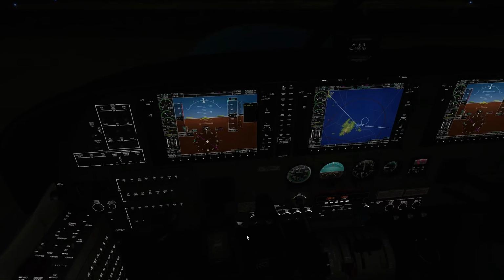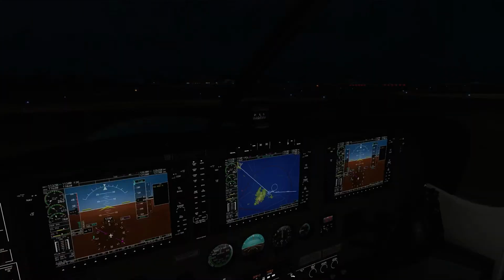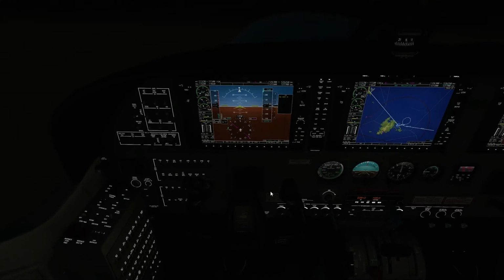Okay, taxi light is off. Set our parking brake. It really is kind of hard to see. We could go ahead and cut on our cabin floods. Might help a little bit. Get some lights in here. And let's start shutting down.